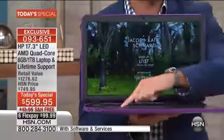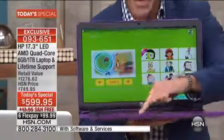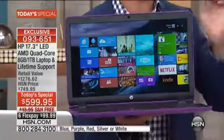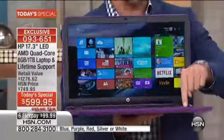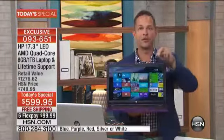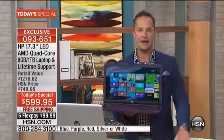More and more, I find that it's just a little harder to see. What I love is you don't add any weight to this screen, but you get that beautiful, high-definition, full 17-inch screen. It is gorgeous. Inside this computer, for the first time, it is the most powerful processor made by AMD.